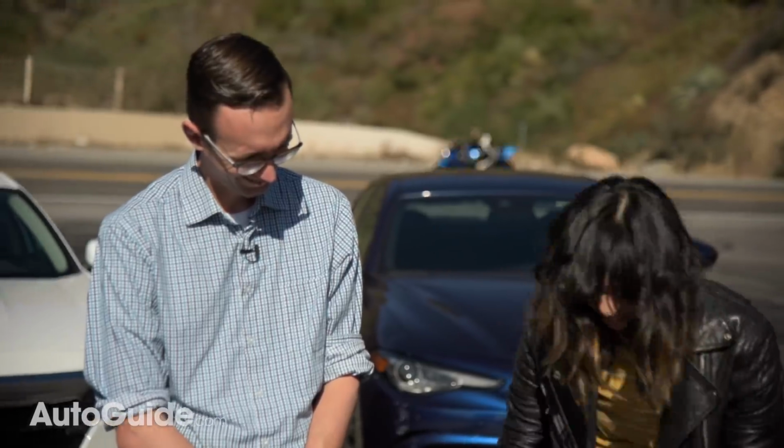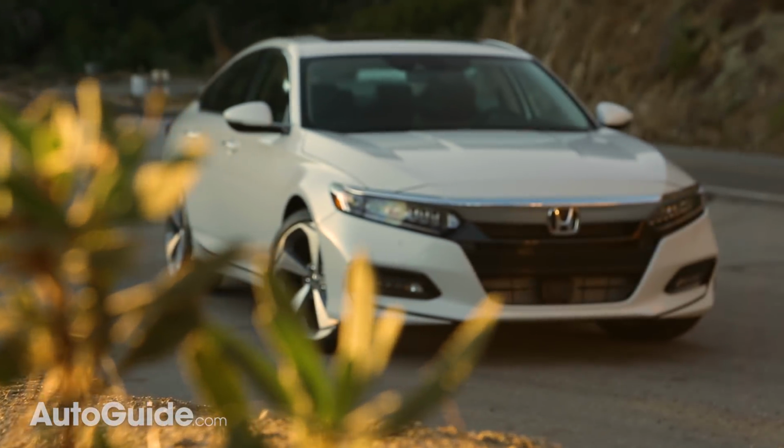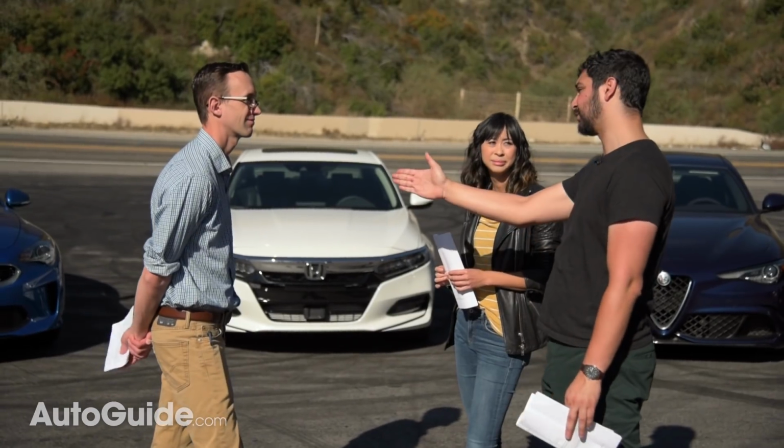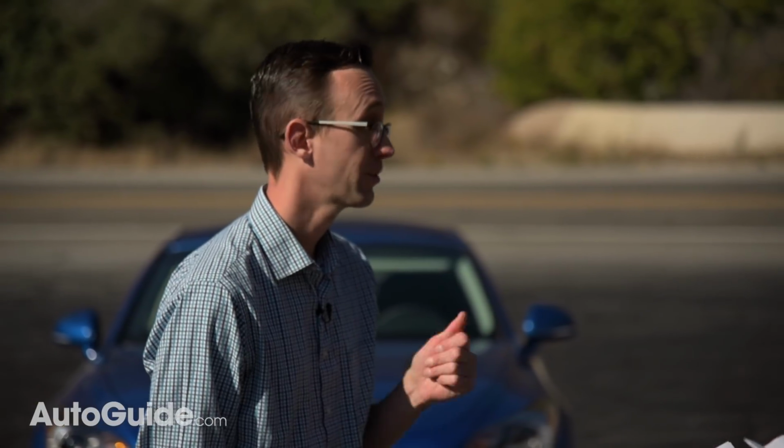The biggest problem with this car is the white one right there. What's that? The Honda Accord. Oh, dear. Everything about the Camry has been overshadowed by this Accord, and I think you can't talk about the Camry without bringing up the Accord. We're going to get to that one next, but first let's take a look and see how well the Camry did on our score sheet.